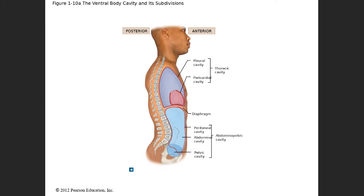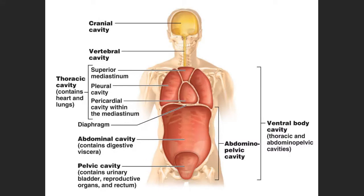And then you have the diaphragm that separates the thoracic cavity from the abdominal pelvic. And in the abdominal pelvic, there's the peritoneal cavity and the abdominal cavity and the pelvic cavity. Another view of that, here's the thoracic cavity, so you have the heart and the lungs there. Then you have the abdominal cavity down below that protects your digestive organs, and the pelvic cavity for the urinary bladder and reproductive organs, male and female. Okay. Here's the cranial cavity and the vertebral cavity, that's separate.